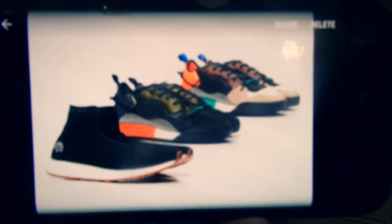Yeah. Next up, we have three new Adidas and Alexander Wang dropped this weekend. Well, this weekend. Today's Monday. Sorry, this video is a little late. I apologize for that. Now, here's the three shoes right here. There's the three of them.